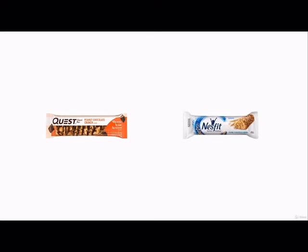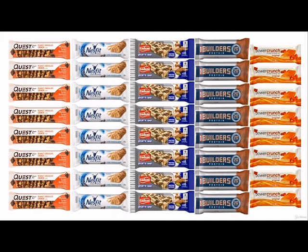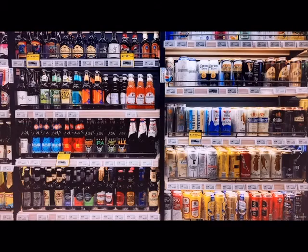Let's make a test and duplicate that product on a product shelf and try to see it from a distance. Which one do you think wins? For me, it's Nesfit. Regardless of the power of the brand name, Nesfit's design looks the clearest, most readable design from a distance. And that's what we are trying to achieve when we are in a market, distinguishing our product on a shelf side by side with hundreds of different products.